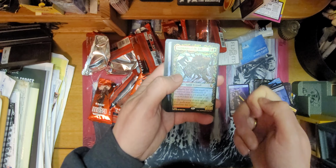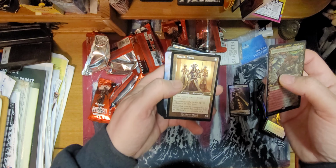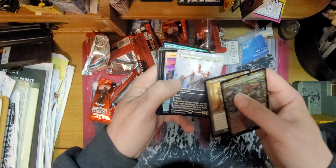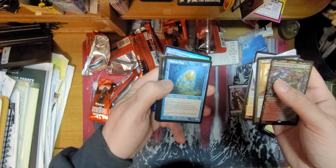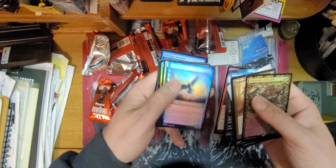Huntsman of the Fells in that nifty alternate artwork frame. Metallic Mimic. The Restoration Angel full art. Cathar's Crusade foil. Stromkirk Occultist. The Egg again. A Lab Man full art. And a Mountain.